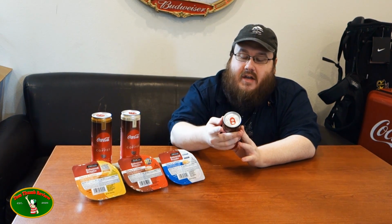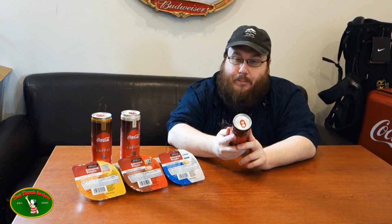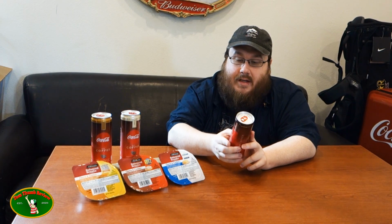So it's Coca-Cola with coffee. Great Coca-Cola taste blended with rich, luxurious coffee. We will see about that.